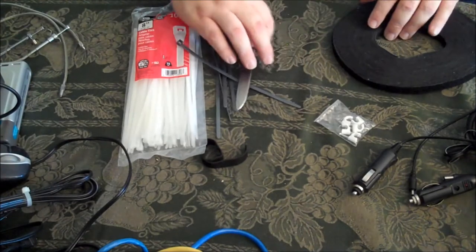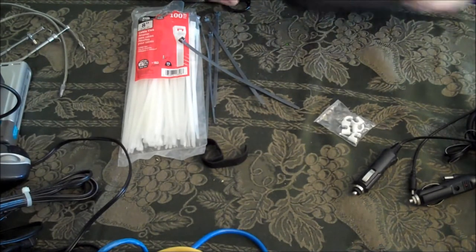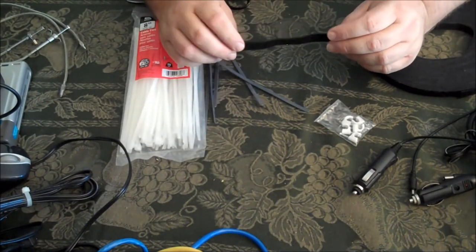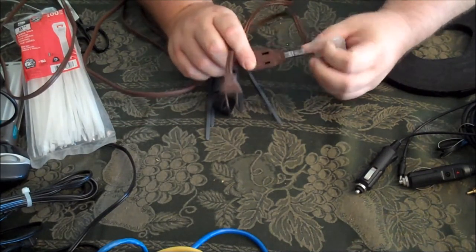I've also got a pair of scissors just to cut the wire ties when I cinch them up. And this is Velcro tape. It's kind of cool stuff. It's got the hooks on one side and the fuzzies on the other. And when you cut it apart into pieces, it's good for cables that you are using often. Standard American market where it's got just the 110 plug and this protector thing.